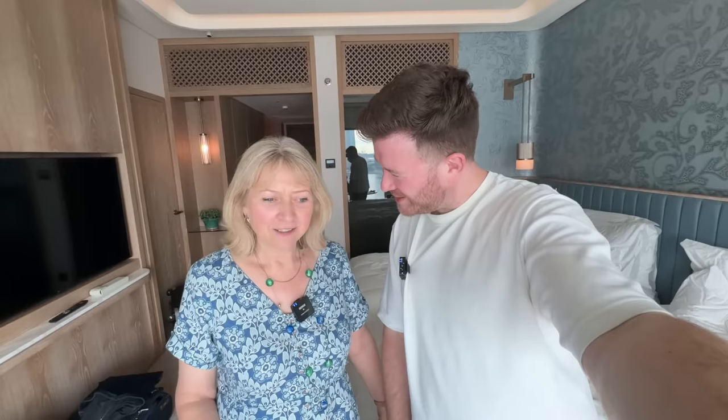Welcome to Singapore. We've just checked into the lovely Mandarin Oriental after perhaps one of our favourite cruises, I think. It was lovely. Really enjoyed it. Amazing. What was your highlight, Mum? Hong Kong, I think. I loved Hong Kong. It was just an incredible place and somewhere we definitely need to return.